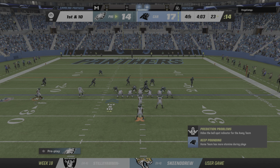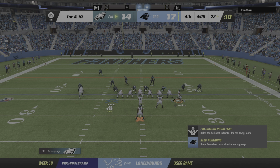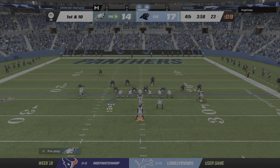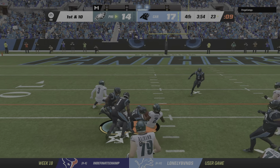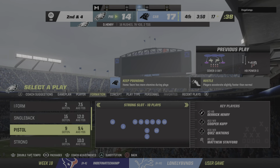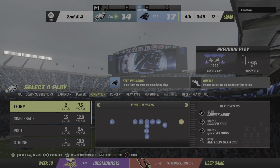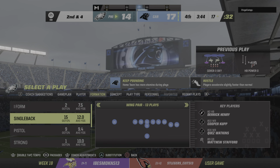In motion right is Watkins. Again, it's Henry. It's a 6-yard pickup, and it gets him to 2nd and 4. They've created a nice sustained drive off of plays like that. A nice strong run there that keeps them advancing the ball.